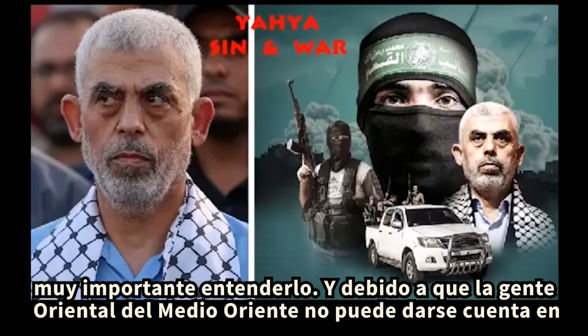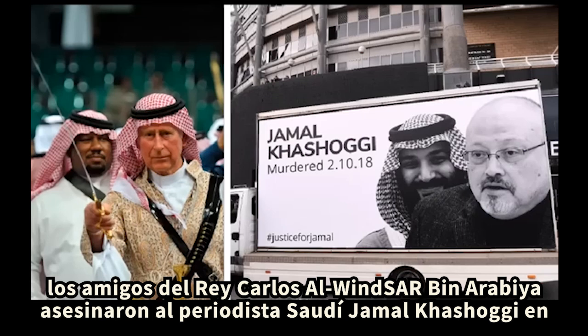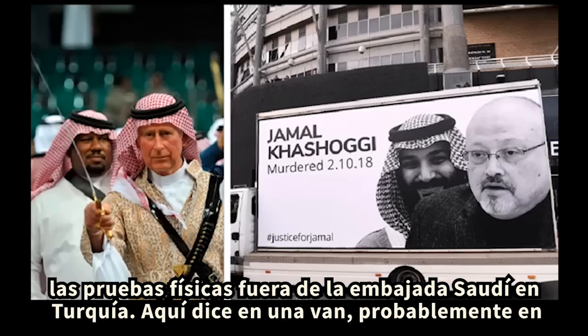And because the Oriental people of the Middle East can't figure it out in this total chaos, they blame the jaywalkers for everything. Well, in the end, you have to blame someone, right? Look how the pals of King Charles Al-WindSAR bin Arabiya murdered the Saudi journalist Jamal Khashoggi in 2018 in Turkey, butchering the poor man and cutting him up in tiny body parts to manage the physical proofs out of that Saudi embassy in Turkey.